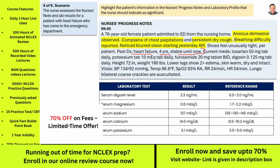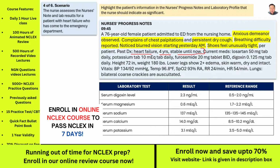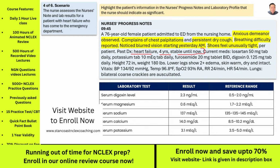Now, what else do we have here? The client feels that shoes feel unusually tight. This indicates peripheral edema, which is a sign of fluid retention in heart failure. This is confirmed by the swelling in the lower extremities. There is worsening of the heart failure due to maybe ineffective medication management. Maybe the client was not compliant. We don't know that. Or maybe the medication dose is not enough for this patient. And so again, this is a significant finding for this patient.